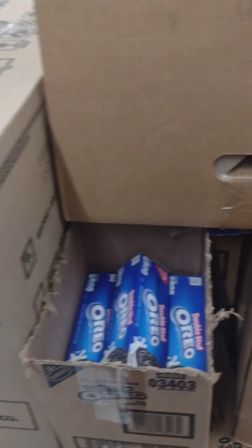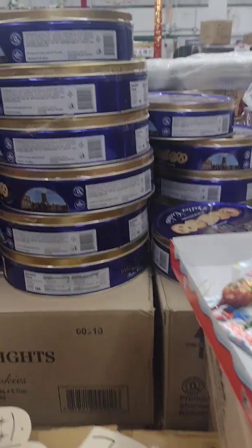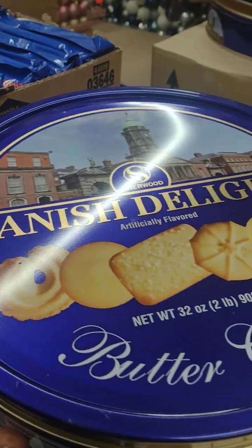You shopping for a Christmas tree, you get some Oreos, some chocolate. And if you can remember, honey, we know all about this, okay?